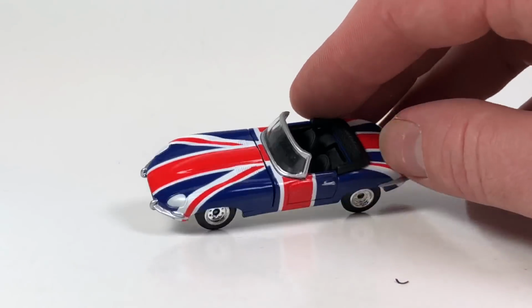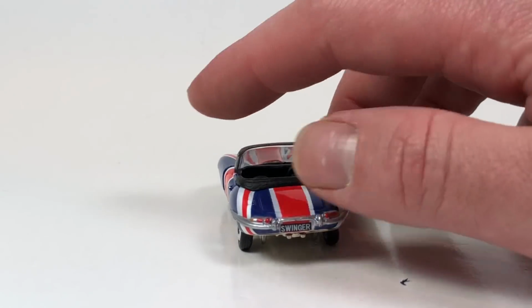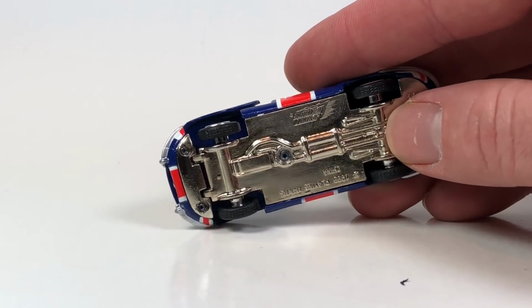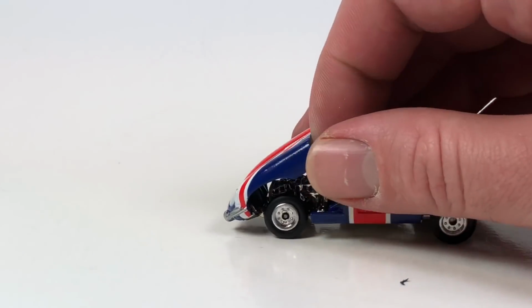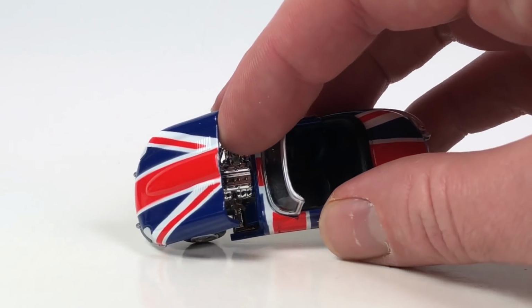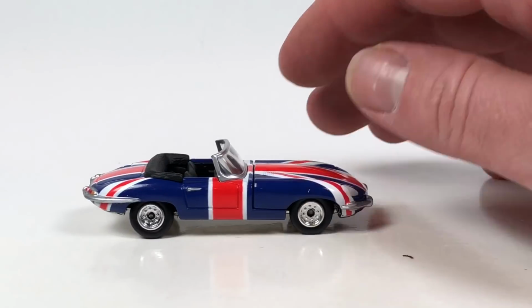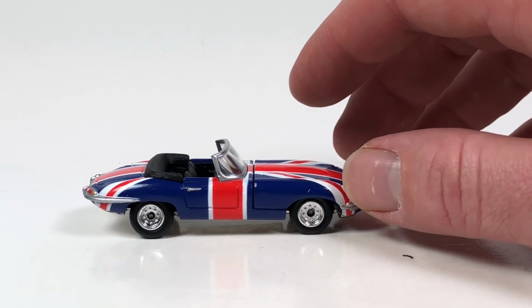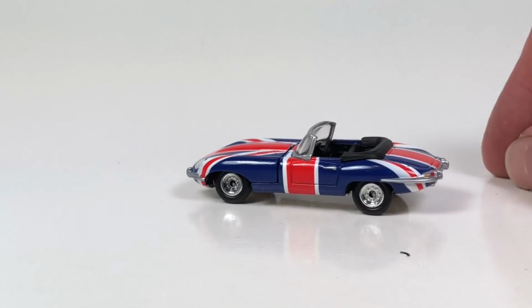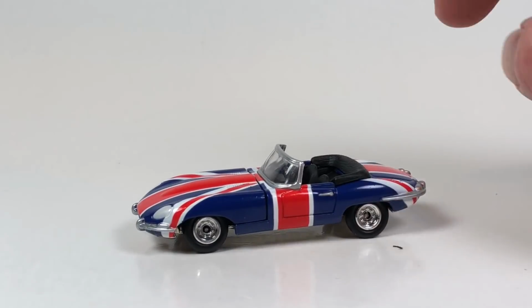So detail-wise, before we open up the hood, looks pretty decent. Skinny wheels, which is appropriate for the car. And then it's got an opening hood to reveal some motor detail, which is pretty cool. So definitely worth the $2 that I picked it up for, I think. What do you guys think? It's pretty cool. Nice little example of Johnny Lightning.